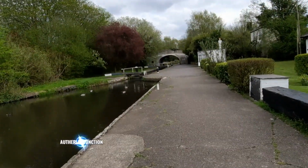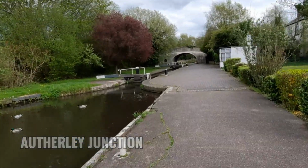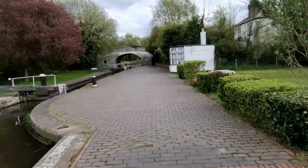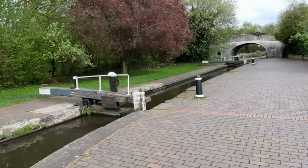So here we are at Alderley Junction. It's the home of Napton Narrowboats, the hire boat company. Yeah, I think the lock should be set because a boat's just come through, so it should be set for us. Yeah, this lock is just a small drop of a few inches. They're not commonly called stop locks. And that building up there, it's the old toll house where they used to collect the tolls. So it was literally just to stop the boat.